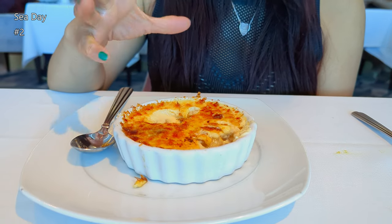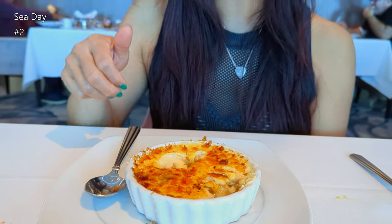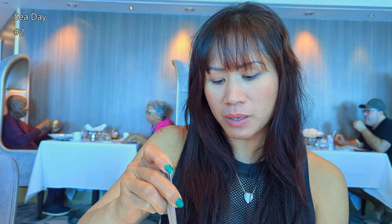What's that? Banana foster. I think once the banana's cooked, the flavor is much stronger. And then the texture is also different too. Huh. It's not bad. It's actually a pretty good combination, but I just personally like the original one with just the creme brulee. It's good. Creme brulee is good.